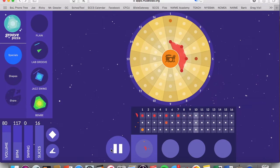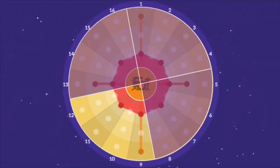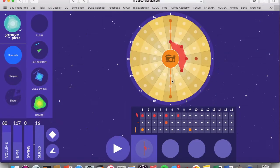It's actually snowing outside. Day before Mother's Day. Here's some good news. Beat three is exactly the same as beat one. I have one sound on the outermost circle, two sounds on the innermost circle. Let's see what that sounds like.